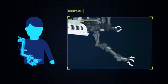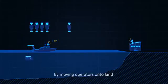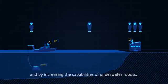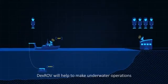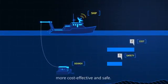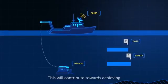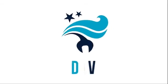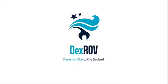latencies into account. By moving operators onto land and by increasing the capabilities of underwater robots, DexROV will help to make underwater operations more cost-effective and safe. This will contribute towards achieving a big leap forward for undersea technology in Europe. DexROV, from the stars to the seabed.